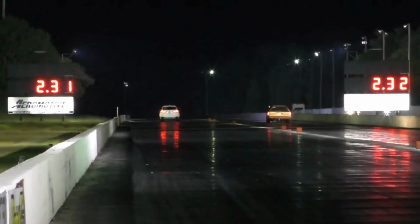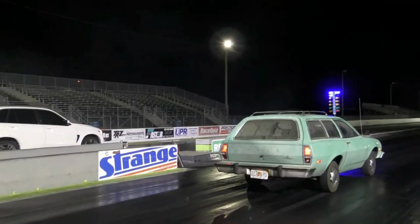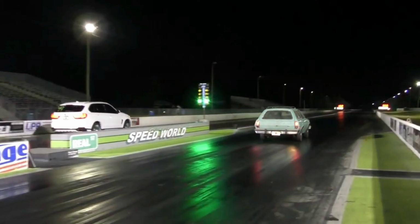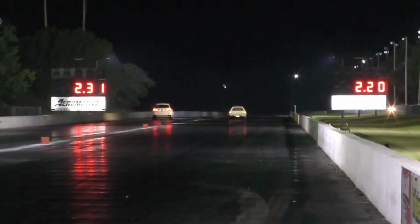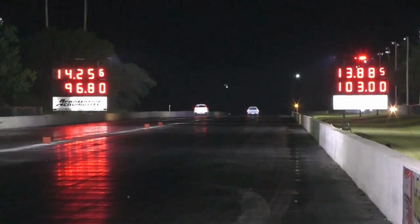Faster than what he ran earlier. The wagon going up against this X5. Takes the win.